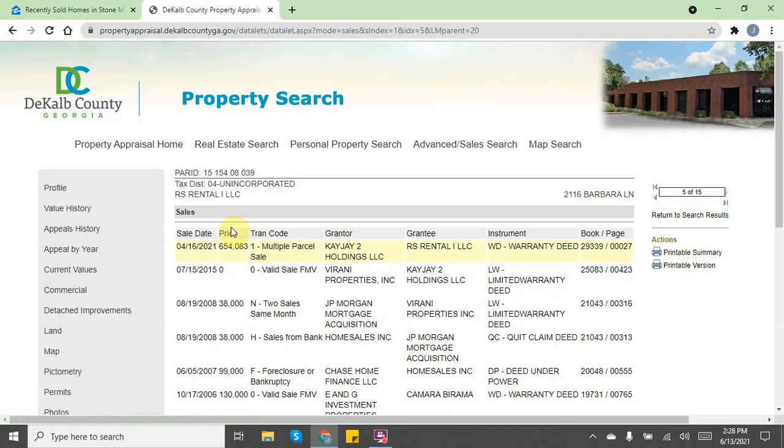So we see that this property, also a completely different property owned by the same owner, went from the same previous owner to the same grantee for the same amount of money and on the same day. So what it tells me is that this was a package, a portfolio. So what happened is that KJ2 Holdings LLC had a portfolio which was sold to RS Rental LLC, whatever, one LLC, and it was sold for $600,000, right? You could do some more research and see how many properties were actually sold, but why would you do that?